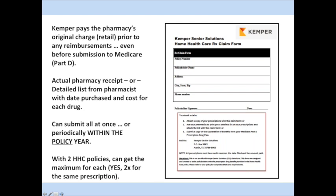Now, you can sell two home health care policies to a single individual. So yes, they could get the maximum for each. Yes, this has been confirmed by Kemper that they could literally get paid two times for the same prescription. And again, I want to always put the caveat in there that my presentation is subject to corrections and errors. If you're watching this, we'll try and obviously keep everything up to date. But this is the latest confirmed by the company itself.